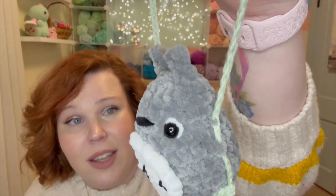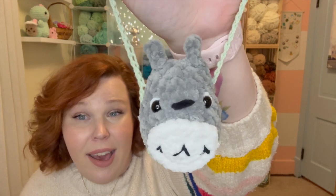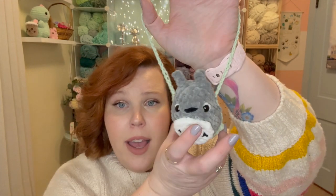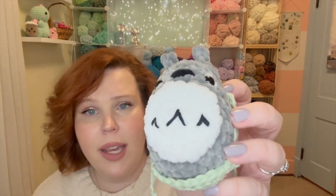But I so humbly call myself the queen of no-sew, because if there's a way to make it a no-sew pattern, I will make it a no-sew pattern. So that's what I did with this guy. I did safety eyes on him and then just added a little bit of white around. And if I had had a darker gray, I would have done darker gray for his nose, but I had to do black because this is the darkest gray, the Seal color that Parfait Chunky makes. And I didn't have any other gray that was darker than this, in any chenille yarn. So I did black, but I think it turned out okay.